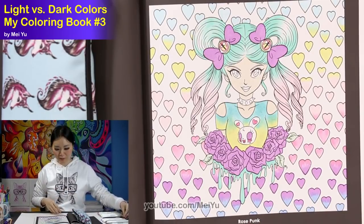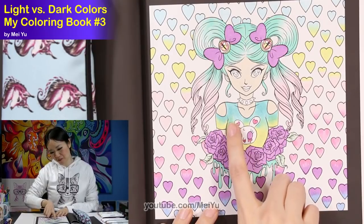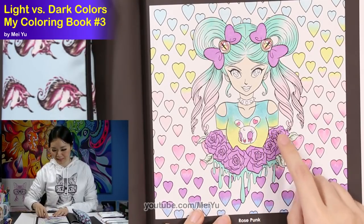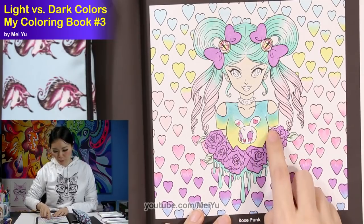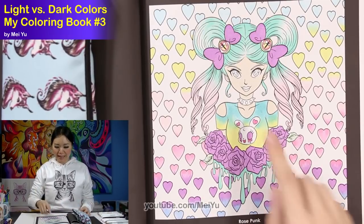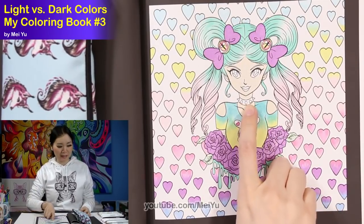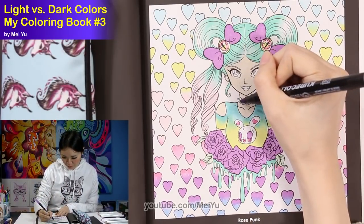Okay, so that is her shirt. I love how the yellow just blends into the blues, and it has this nice fuzzy green area where the yellow meets the blue. I really like that effect. Okay, and for the collar, I think I'm gonna go with my purple again. I love this purple. It's so pretty.